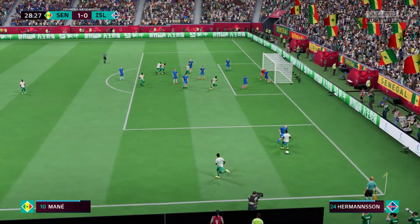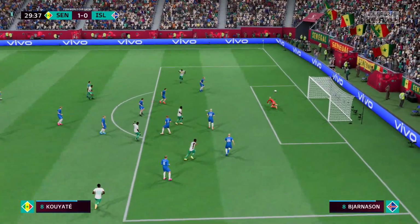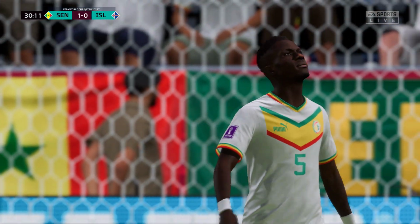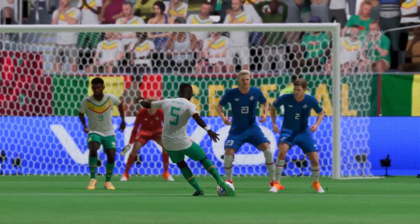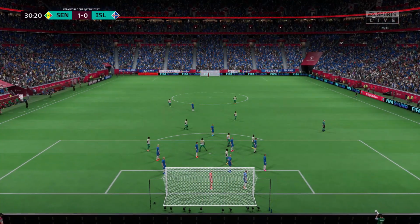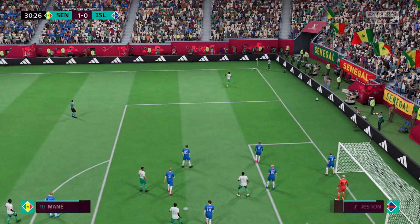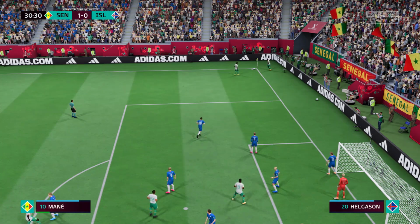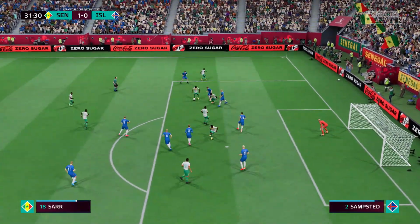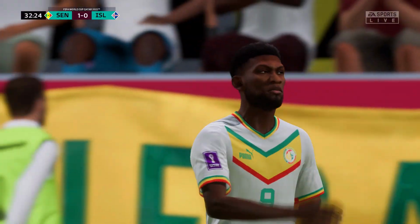But he's gone short with it. Saar. Now Gay, and what a magical save it was! Well, they fancy a short one. Koulibaly. Surely! Well, it looks so promising, but a goal kick is the outcome.